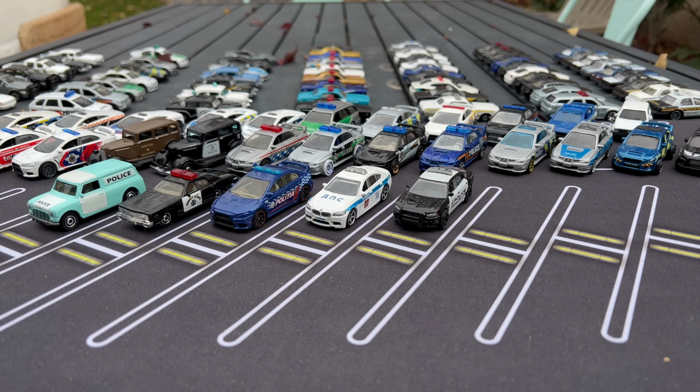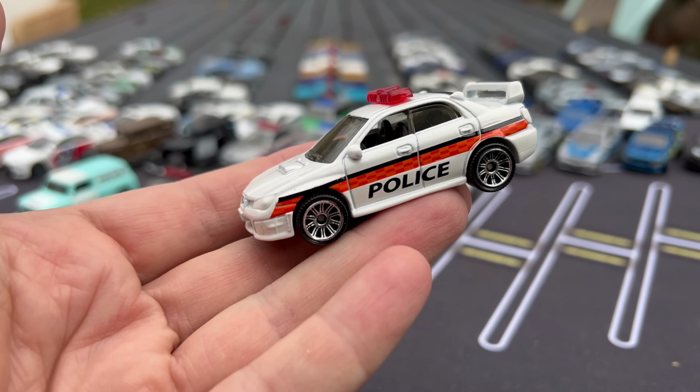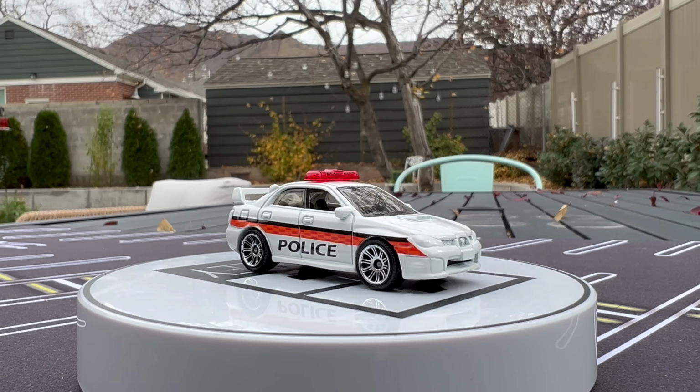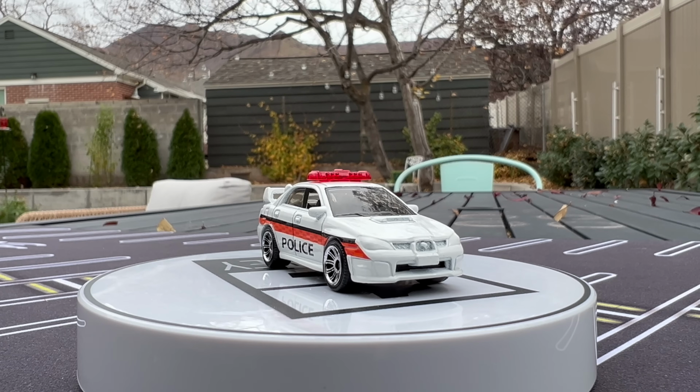All right, this little tangent. All right, back to Japan. We already did the Mitsubishi. How about the Subaru WRX? Is this the STI? What do they call this one? They just call it Subaru Impreza WRX in a police livery.